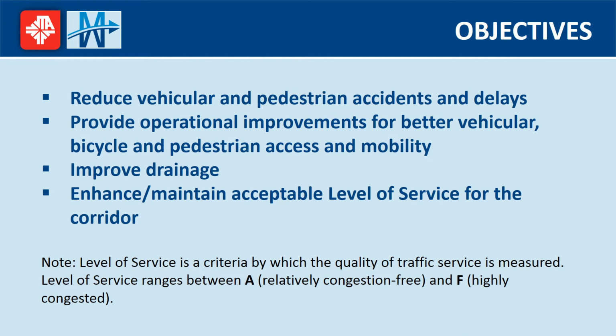The objective of this roadway design is to improve vehicular, pedestrian, and bicycle safety while improving future traffic service levels. Some of the operational improvements will include sidewalks, multi-use paths, and an improved roadway drainage system.